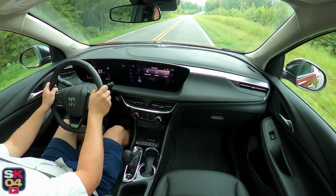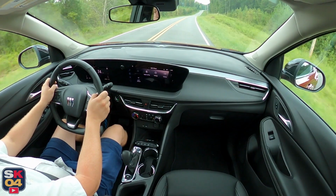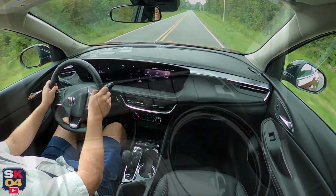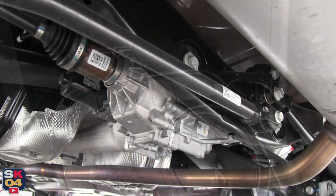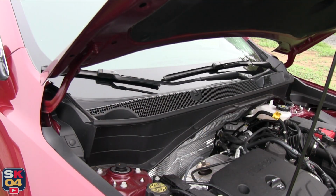replaces the CVT with a 9-speed automatic transmission. The entire all-wheel drive package, dependent on the trim, is around $1,600. It's a selectable system that allows you to decide whether to activate all-wheel drive in off-road or inclement weather situations, or to deactivate all-wheel drive when it's not required for better fuel economy.